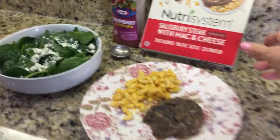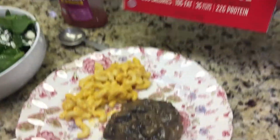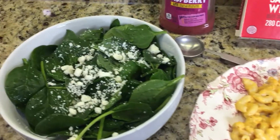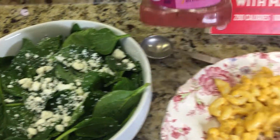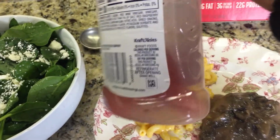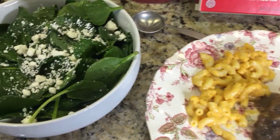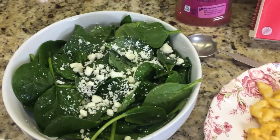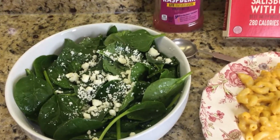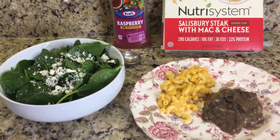For dinner, I am having the Salisbury steak with macaroni and cheese. And that's what it looks like. And then I'm having a spinach salad with 2 tablespoons of this raspberry light dressing, and 2 tablespoons is 30 calories, so that is an extra. And then I have 1.5 ounces of feta cheese on there, which is 105 calories and 6 grams of protein. So this is dinner tonight.